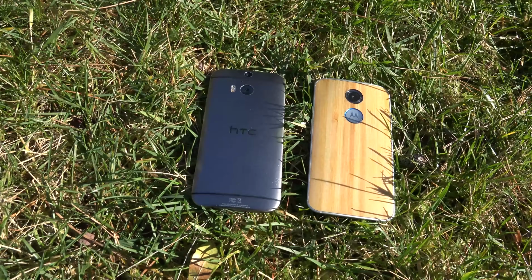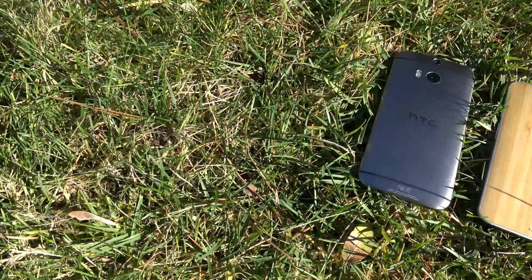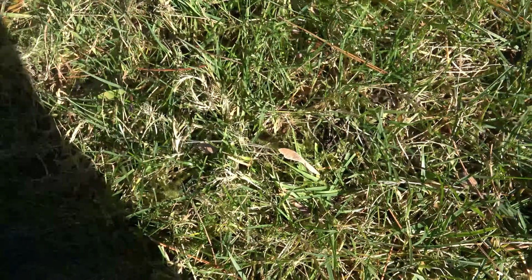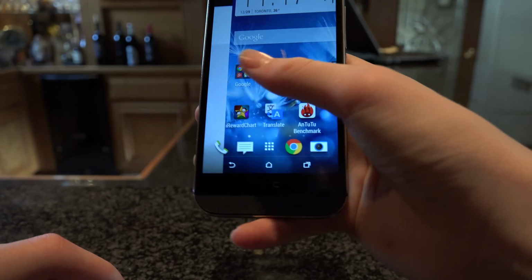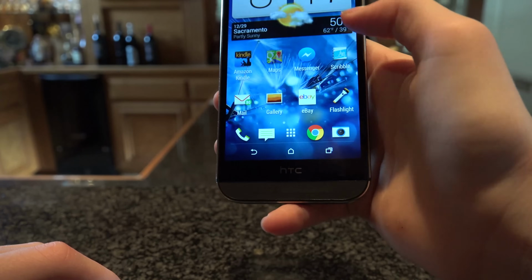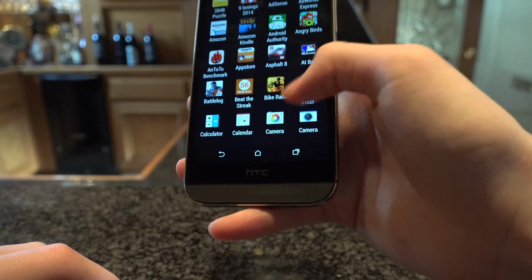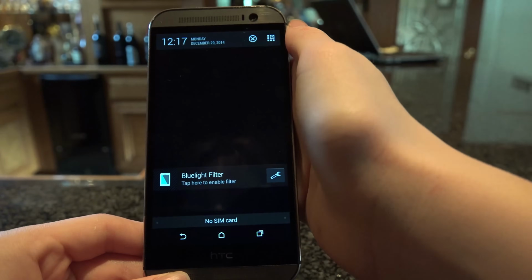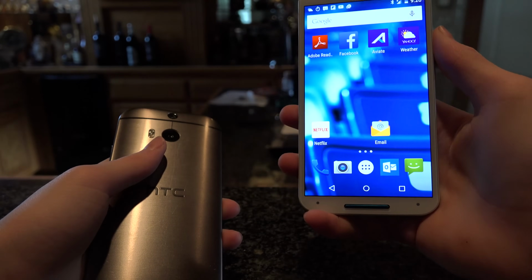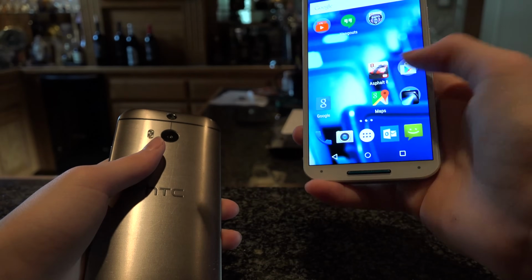Now for the display, I think that HTC's display is far superior to that of the Moto X. It's not far superior. It's better than that of the Moto X. It just looks amazing. All its colors are vibrant and the blacks are really good. But the Moto X is still a good display. It's just not as good as the HTC One M8 in my opinion.